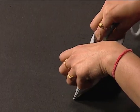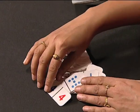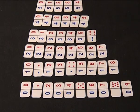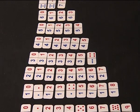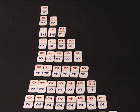So friends, for this purpose, in the mathematics learning kit developed by NCERT, an important item, domino number cards, has been included. Friends, let me show you domino number cards. There are 55 domino number cards. These cards are made of plastic. On one side, digits from 0 to 9 are written in combinations which make all the addition facts up to the number 9.